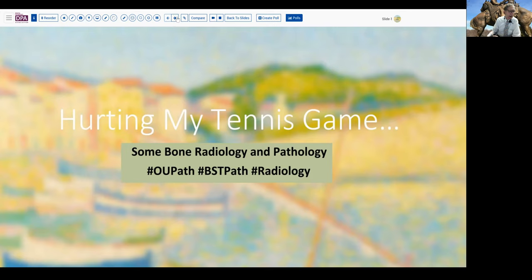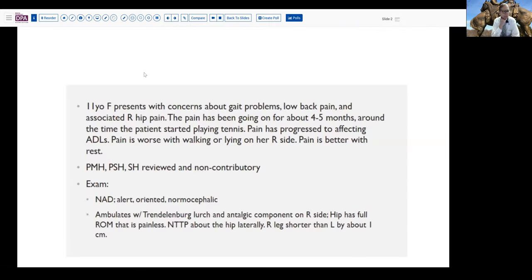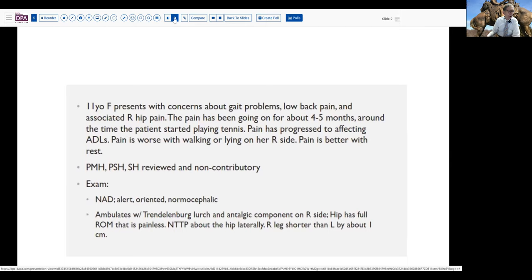The patient is actually an 11-year-old girl who began experiencing some gait problems, back pain, hip pain for the last several months, which she identified as beginning about the same time that she started playing tennis seriously. Eventually she came to examination and was found to have no real significant findings in terms of exam, other than one leg was shorter than the other by about a centimeter. And that's maybe not all that uncommon, but certainly warrants further investigation.